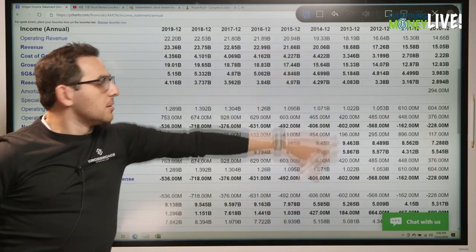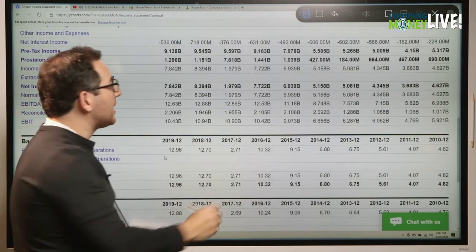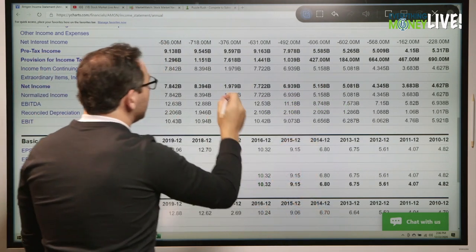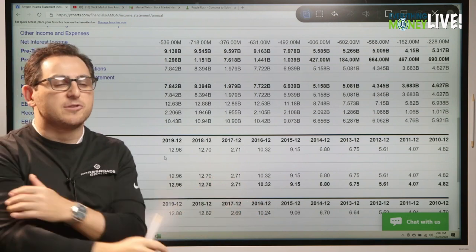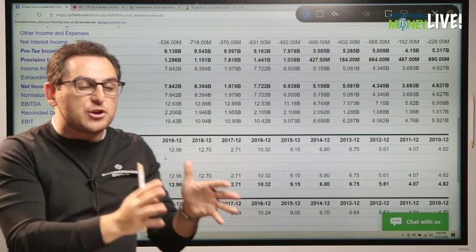Profit growth, pillar number four, baby? Profit growth. 6.9 to 7.8, check mark. Wow. But as you guys can see, these are not big growing. It's not a fast growing company. They went from 20 billion to 22. AbbVie was the one that had Humira. So these aren't big fast growing companies. So you've got to remember that when you look at your multiples.